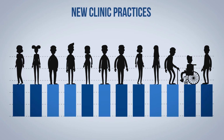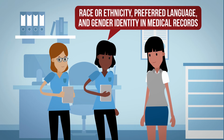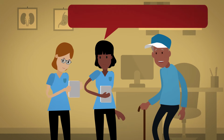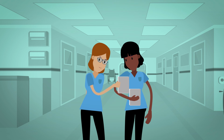Drawing from lessons learned in other healthcare settings, Jennifer and her team began recording patient characteristics such as race or ethnicity, preferred language, and gender identity in medical records. They screened patients for social risk factors like food insecurity, interpersonal violence, and unstable housing. And they examined their clinic's data on a regular basis to identify quality metrics that were lower for marginalized groups.